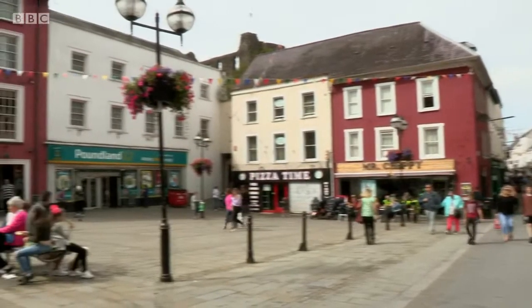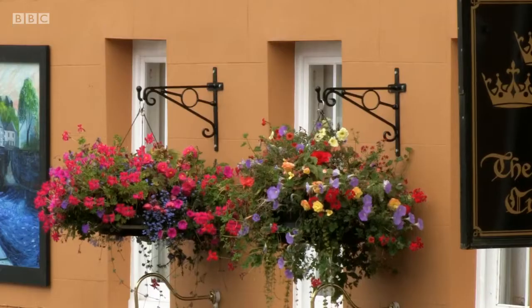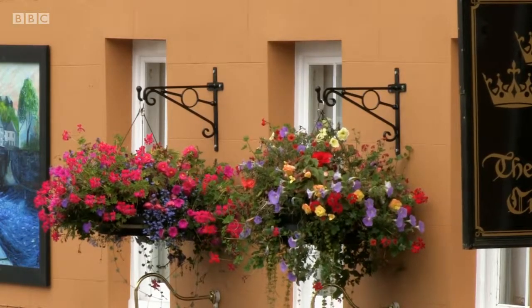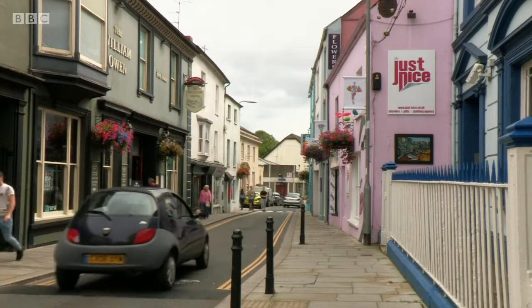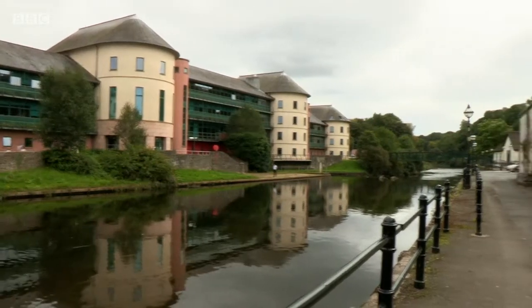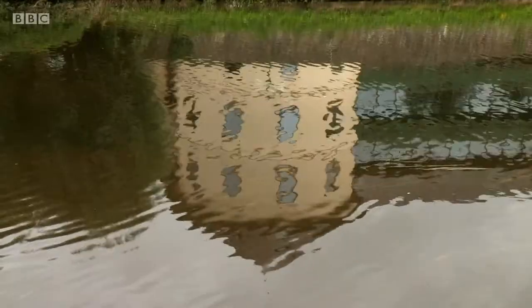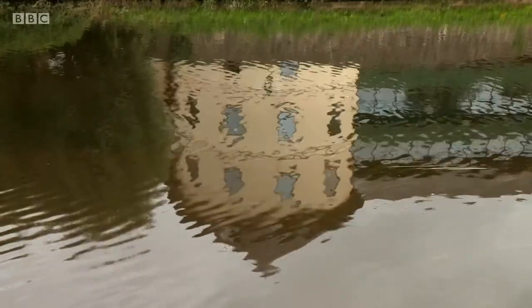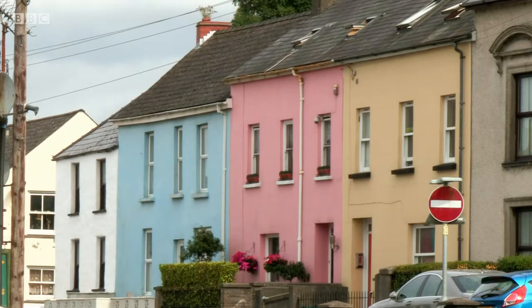Today, I'm in Haverfordwest in South West Wales. This picturesque town sits on the far western tip of Wales and is over an hour from Swansea and two from Cardiff. Its attractive riverfront properties and period cottages attract both local buyers and holiday homers seeking a peaceful piece of this tranquil corner of the Welsh countryside.